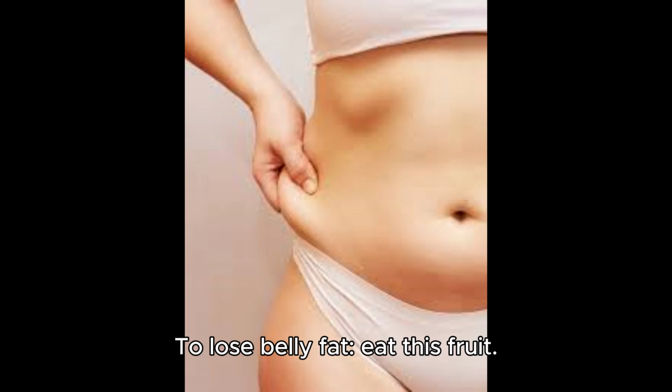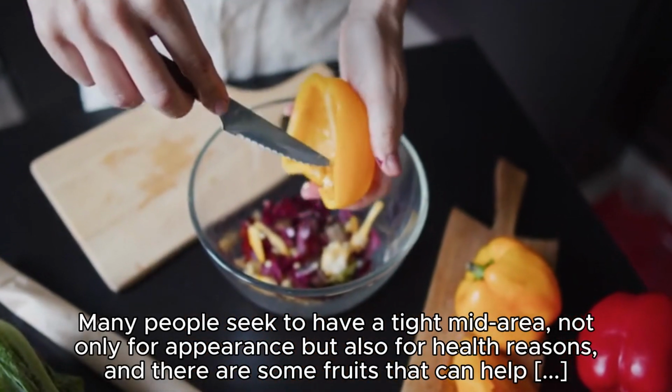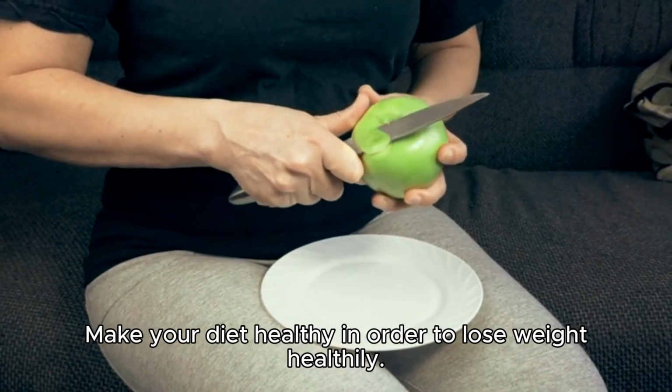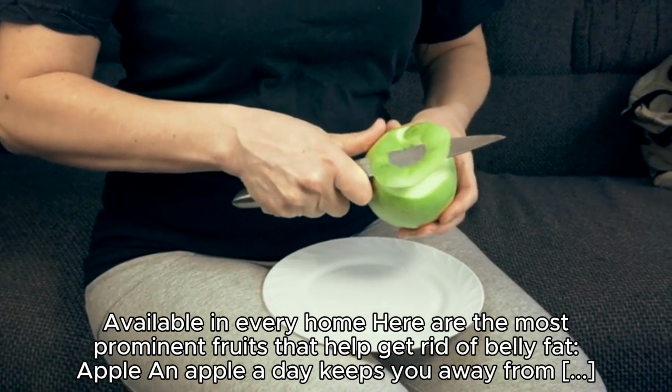To lose belly fat, eat this fruit. Many people seek to have a tight mid area, not only for appearance, but also for health reasons. And there are some fruits that can help you get rid of belly fat, known as visceral fat. Make your diet healthy in order to lose weight healthily. Available in every home, here are the most prominent fruits that help get rid of belly fat.